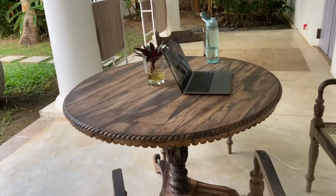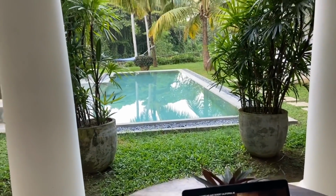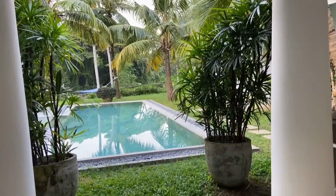This is where we're doing my work and setting it up. These chairs are super not comfortable, but this view is amazing to sit here. And there's a ceiling fan right here so it doesn't get hot. But this view is the perfect place to work.